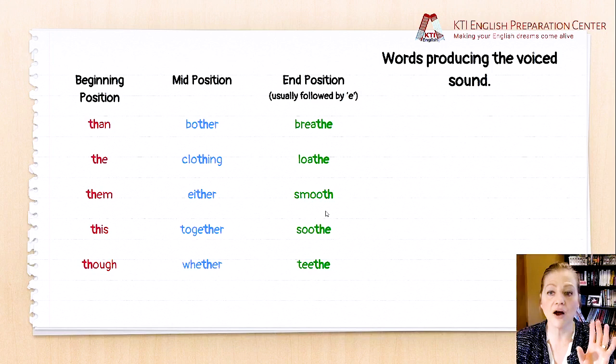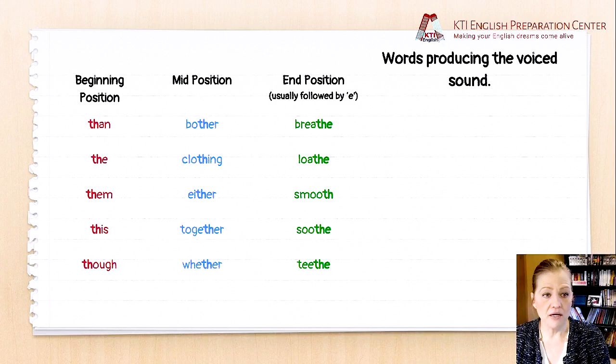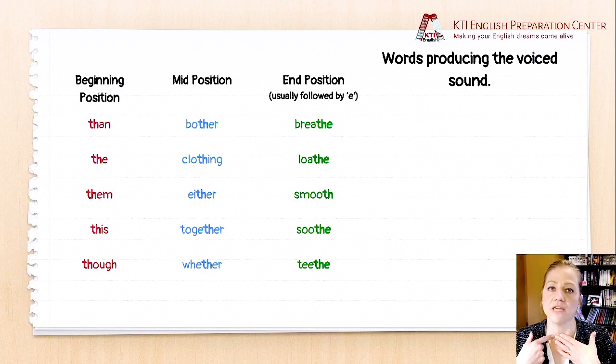Okay, and you'll notice, remember I said the rules. It's usually voiced when it comes before an E or an I. Well, this one comes before an A and it's voiced. This one comes before an O and it's voiced, right? Again, we're still going to just look at the words. So say them just before I do. And these ones are the voiced sound, so you're going to feel the vibration in your throat.